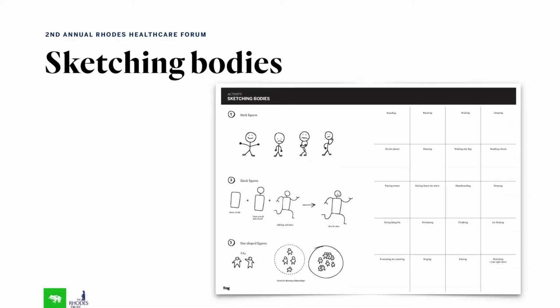And then you have sketching bodies. There are different ways to sketch bodies, and it's really not about sketching bodies, it's about the meaning of that. So you can sketch more as stick figures to express a feeling, or maybe with blocks, to express a movement, or like little stars, that is more to express frameworks, groups, so it's more like when you go to a conceptual level. So if you want, you can try to sketch 2 or 3 of the verbs that you see in the worksheet.